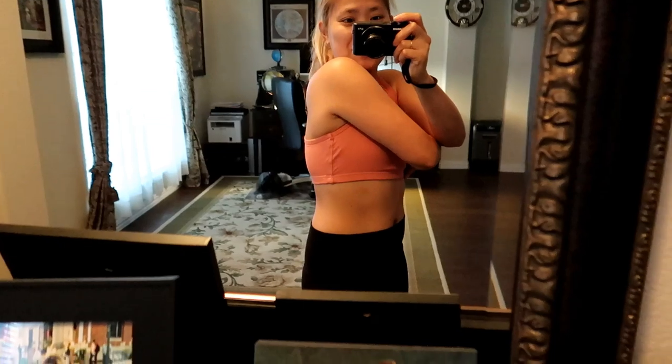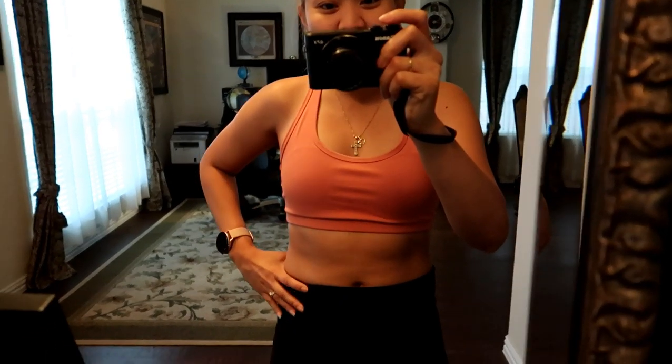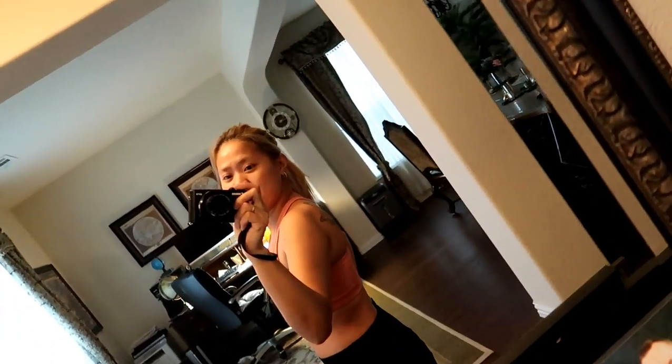Okay, so this is my final body, guys. I know it's not that much, but it's just 2 weeks, and it was really amazing. So I have a middle muscle here and my obliques. It was really nice and fun doing those workouts.